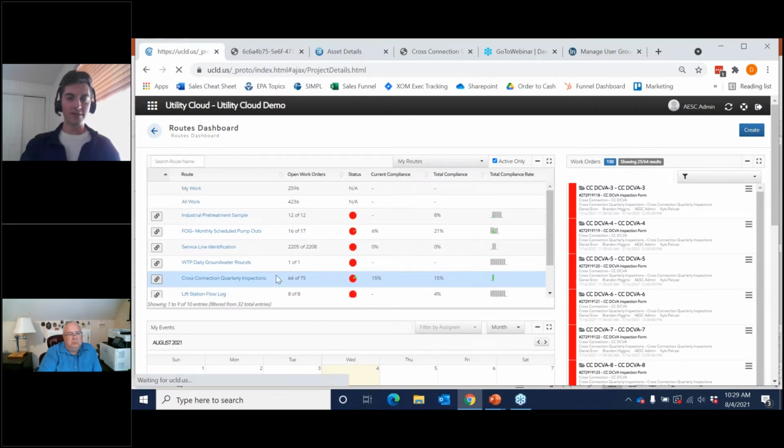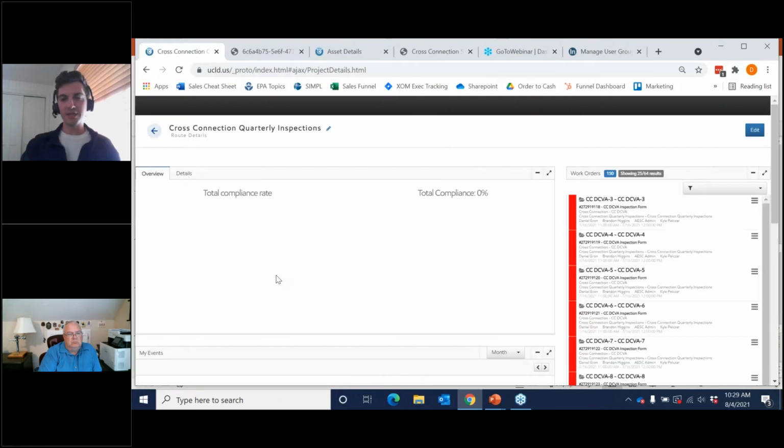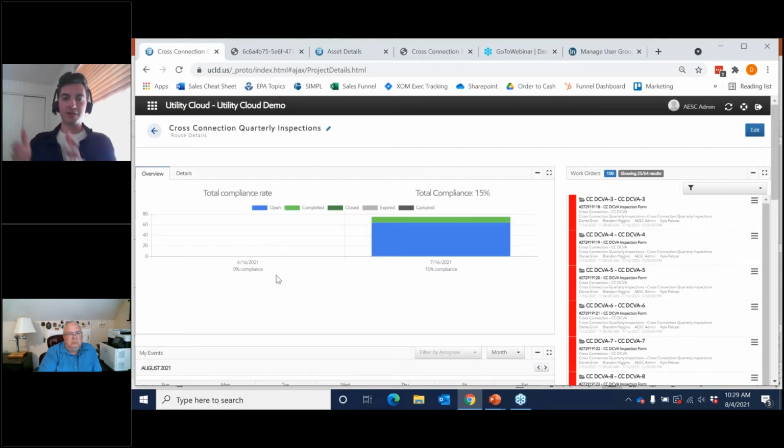You can see greater detail on the time series elements about how did we do this week versus the next week versus the next, month over month, quarter over quarter, all that type of stuff. So visibility into progress of the initiative, that's super important.